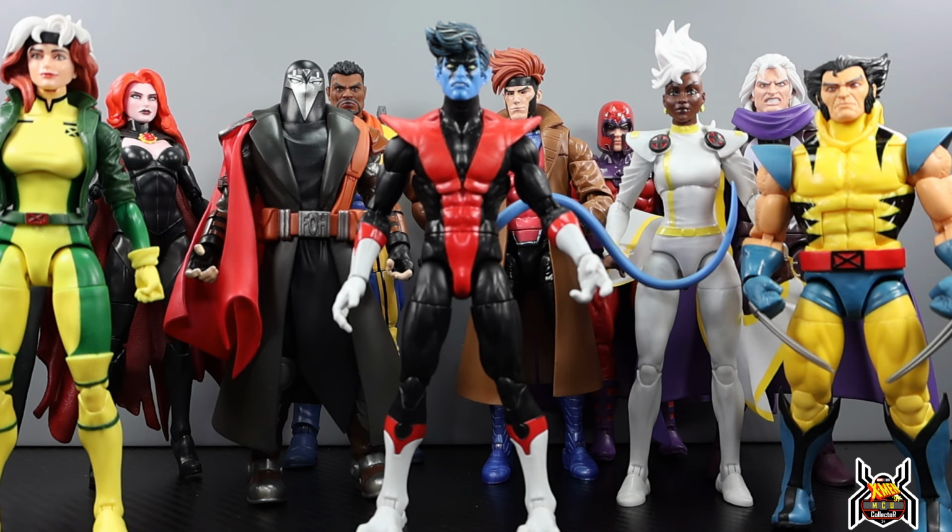So you guys let me know down in the comments below, what do you think of this Nightcrawler figure? What do you think of the X-Men 97 figures as a whole? Wave 2, Wave 1, all together. Let me know your thoughts down in the comments below.